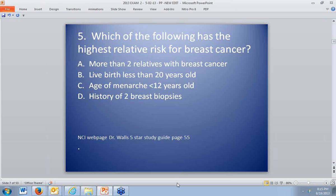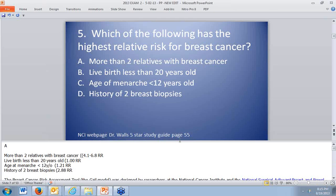Good. And the Gail model, too, this is around regarding the Gail model. And more than 2 relatives with breast cancer, absolutely. Your relative risk is actually pretty high. It's 4.1 to 6.8. Yes.